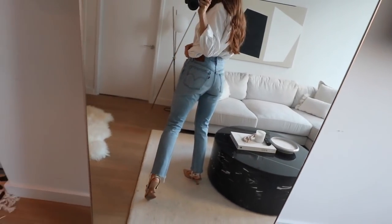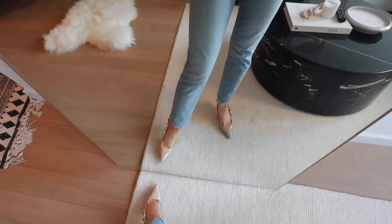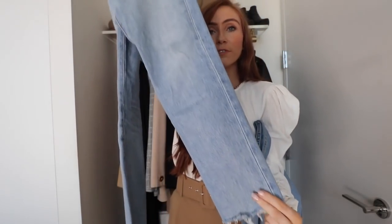I actually cut the bottom. Don't be afraid to do that. I'm like 5'4", so I'm not really tall. So often jeans are too long, so I just cut them and put them into the washing machine. They came out really well.